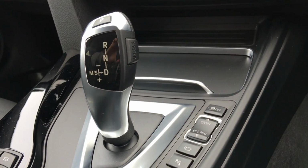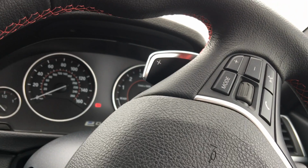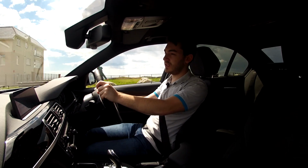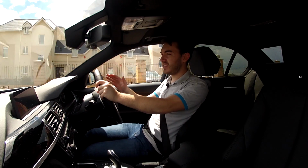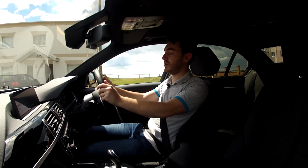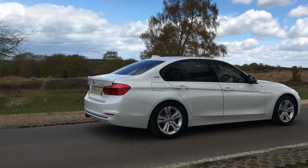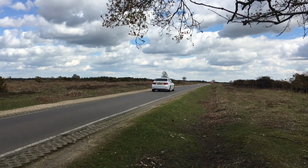Now, power is sent to the rear wheels by this excellent 8-speed automatic transmission, which you can control via these paddles here, with just the most silky smooth, seamless shifts. I mean, this gearbox is being widely used across the industry because it's just so good. Obviously, this car can hold its own on the motorway, and refinement overall is pretty good.